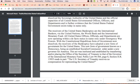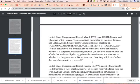Secretary of Treasury. The U.S. Secretary of Treasury receives no compensation for representing the United States. Wow. So you can continue reading. This is a very interesting read.